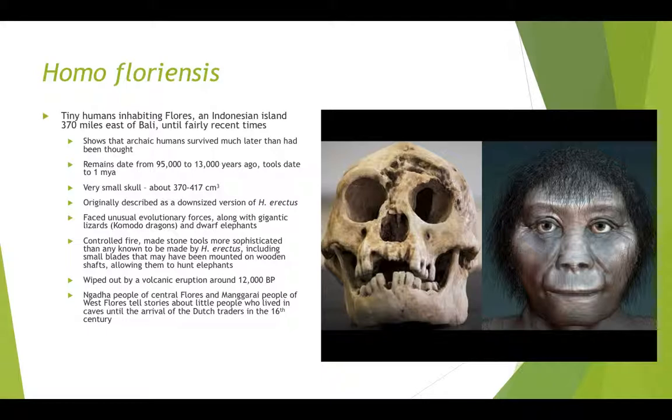The remains of Homo floresiensis date somewhere between about 95 to 13,000 years ago. The tools that we find with these date as far back as about 1 million years ago. So it is possible that this represents a Homo erectus population that made it to the island of Flores and then underwent what's called insular dwarfism. There are really interesting evolutionary forces that face mammals on islands relative to birds and reptiles on islands.